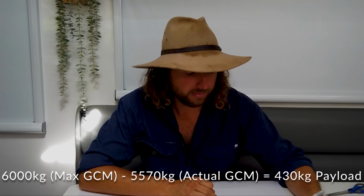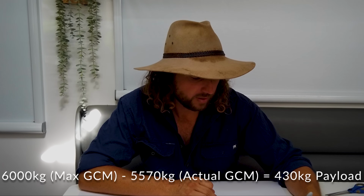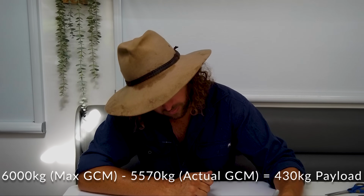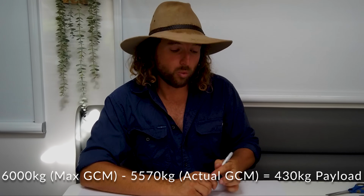Now that meant to stay under our GCM of 6 tonne, minus the 5,570, meant that we had 430 kilograms up our sleeve with water on board already, with the Ranger already loaded with tools and spares and recovery gear, kids' bikes, things like that. But with the caravan empty other than full of water and gas, 430 kilos we had of payload, which is stacks. That's plenty, right?